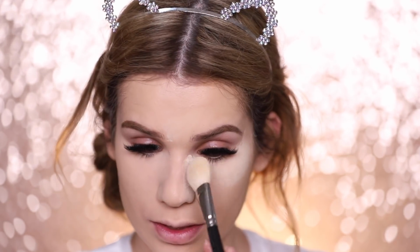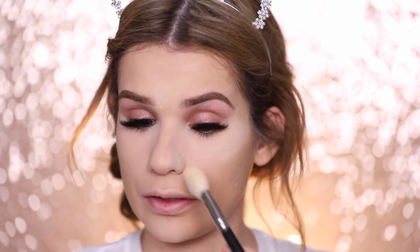So we dusted off the Laura Mercier, now let's dust off the Maybelline Fit Me. I don't see a difference yet after just dusting it off. Let's do the flash test right after we dusted it off, no setting spray, nothing, to see if it does give flashback in flash photography or not. Neither side looks like there's any powder there or like there's a film, and it doesn't look bad. There doesn't look like there's flashback at all.